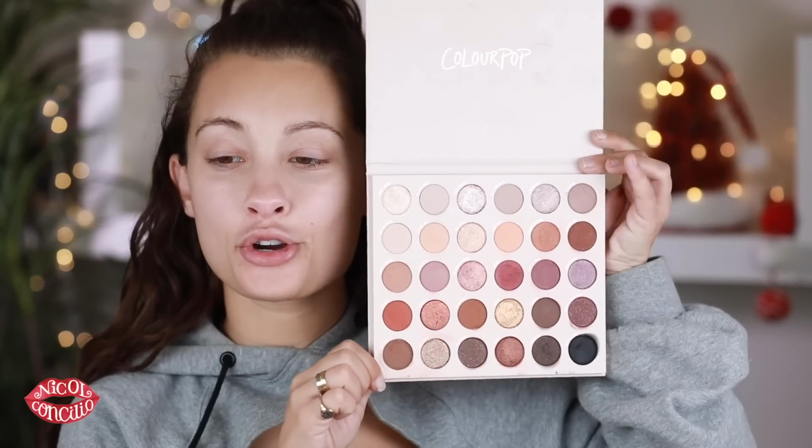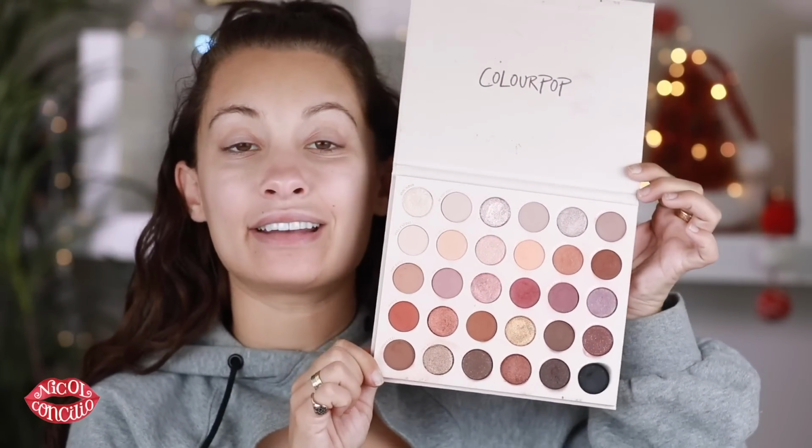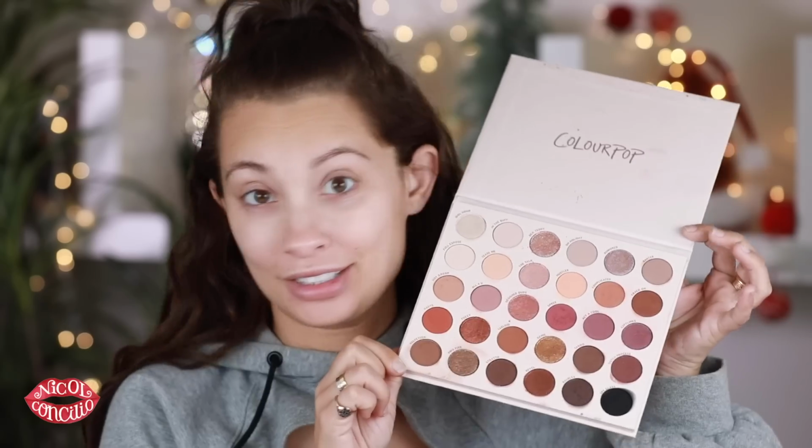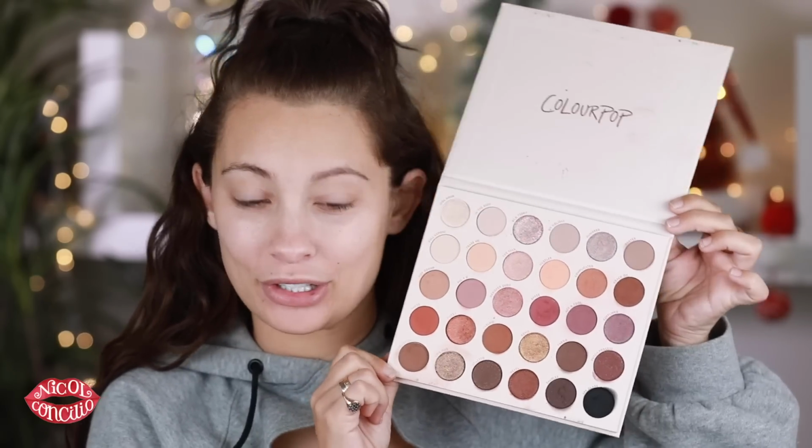and I figure, what's something that will cheer me up? And honestly, playing around with new makeup always gets me happy. So today we are going to be testing out the new Colourpop Bare Necessities eyeshadow palette. This palette has 30 eyeshadows in it and is $30. So you literally are just paying $1 for an eyeshadow, which is awesome.